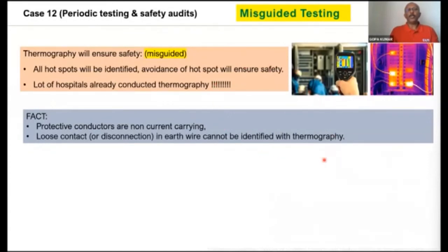Why I am showing this picture again is some of the builders, some of the high-rise buildings in Bombay, started doing thermography because they think that by doing thermography, everything becomes normal, or you can find out the loose contacts. This is what they think. Absolutely no.